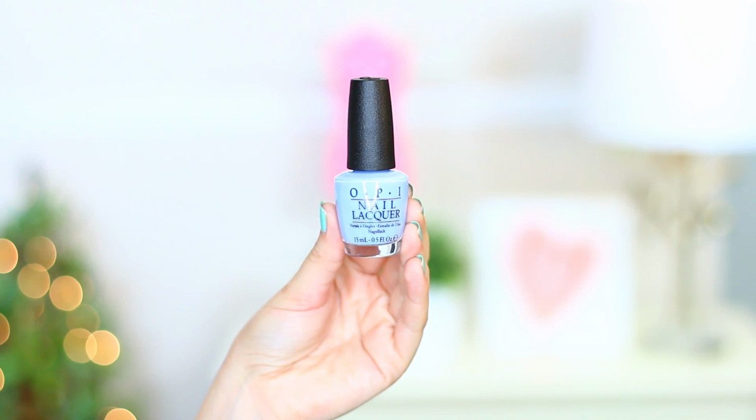And lastly, this one from OPI, I believe this was from the Alice in Wonderland collection, but I'm not all about the collection, I'm just about the colors, and this color really caught my eye. It's a really, really nice, almost bluey periwinkle, and I think for this time of year, it's gonna be awesome. I've been so into painting my nails lately, and this is the color I always go for. This is the shade The Eyes Have It, and I just can't wait to put this on my nails. I haven't tried it yet, but I think it is gorgeous.